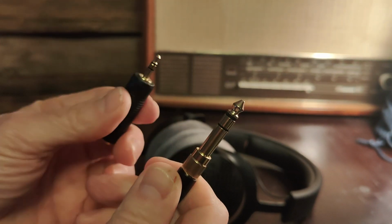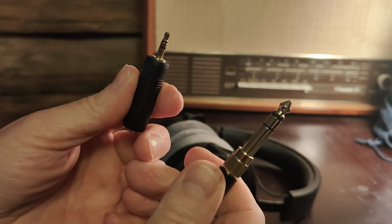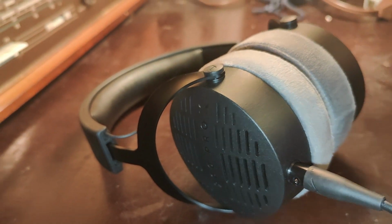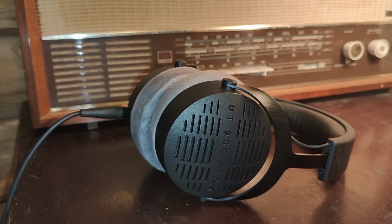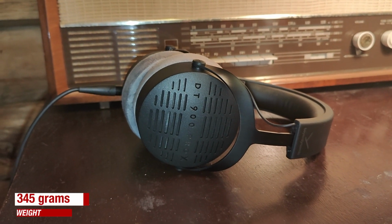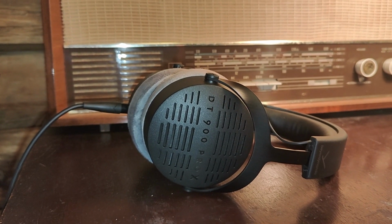Inside the headphones, they call the drivers their Stellar 45 drivers. The 45 refers to 45 millimeter, the size of these dynamic drivers. They have a 3-layer diaphragm, and they're pretty typical, I would say, for headphones or exterior cans of this size and this caliber. Not that unusual, and not bigger or smaller than most. They weigh about 345 grams, so they're in the right range for weight as well, and they don't feel heavy at all. So what do the Beyerdynamic DT900 Pro X's sound like?